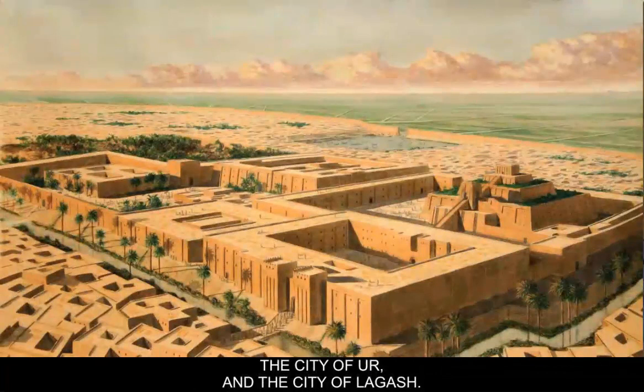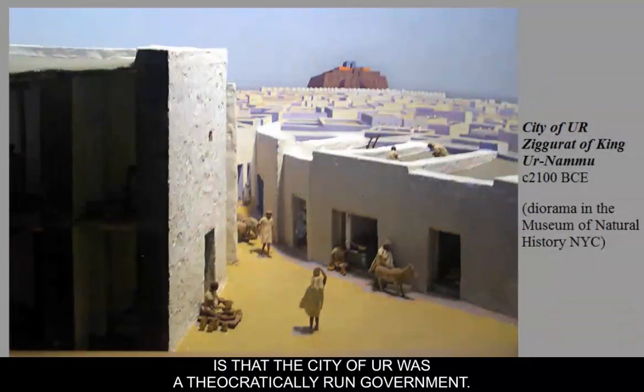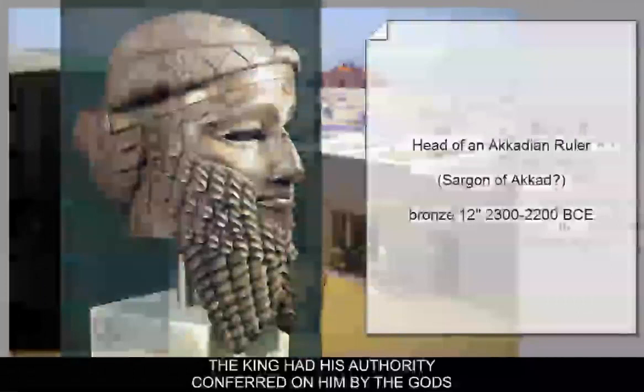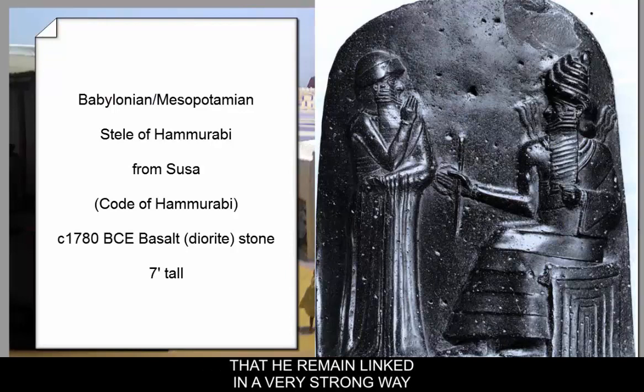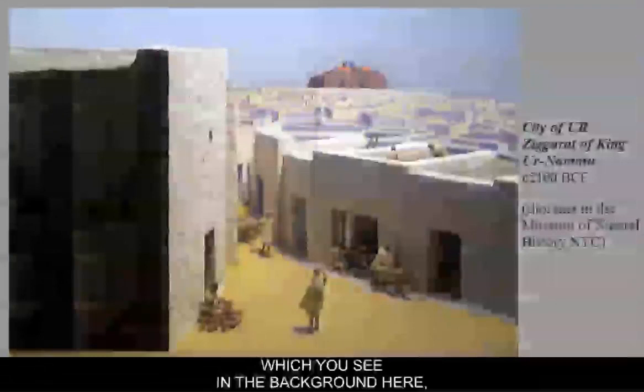The first thing that you need to know is that the city of Ur was a theocratically run government. Basically, the king was backed up by the high priests. The king had his authority conferred on him by the gods, and so it was really important that he remain linked in a very strong way to the priestly class. The priests and the temple itself, which you see in the background here, was also the main educator of the people.